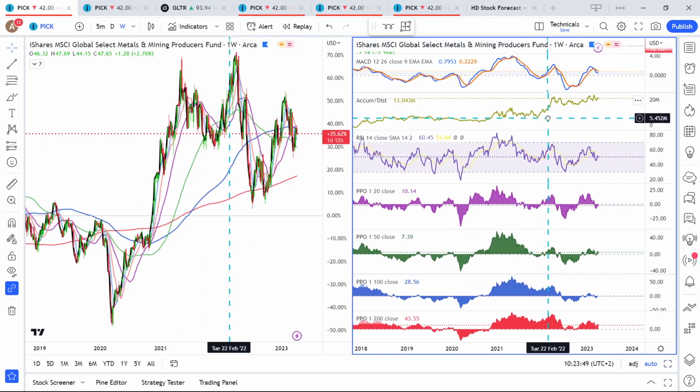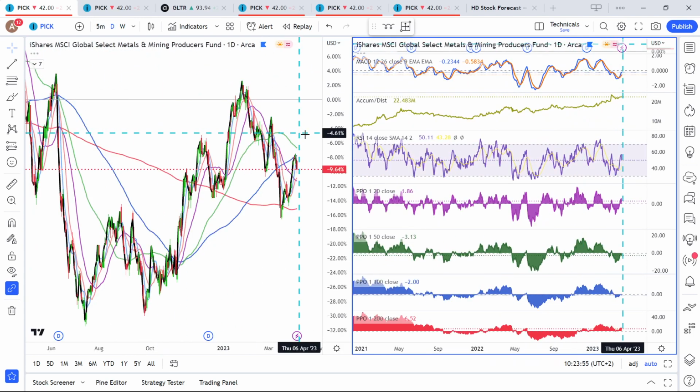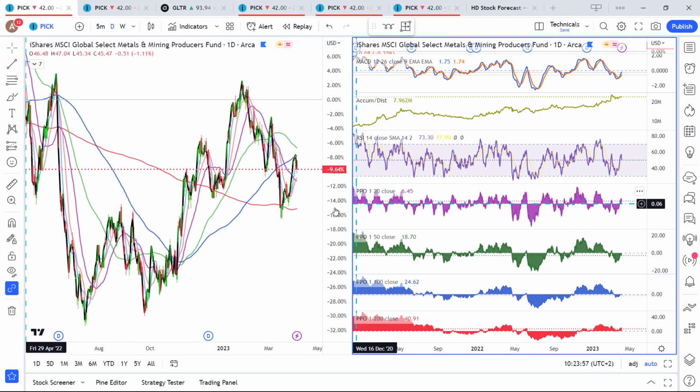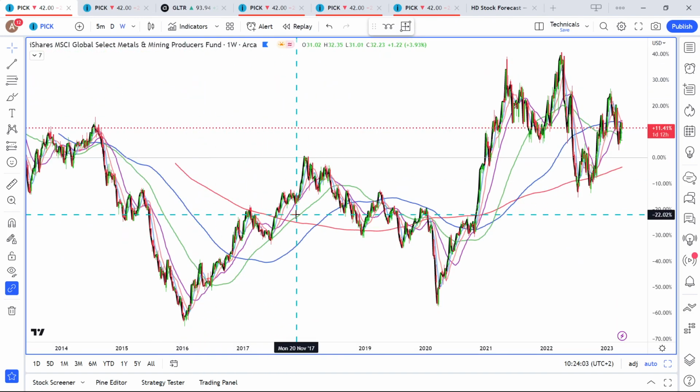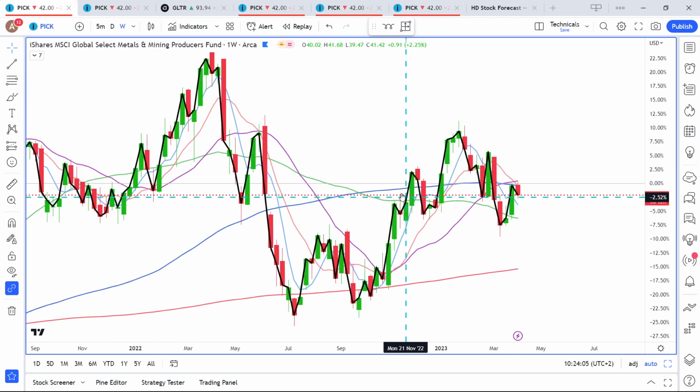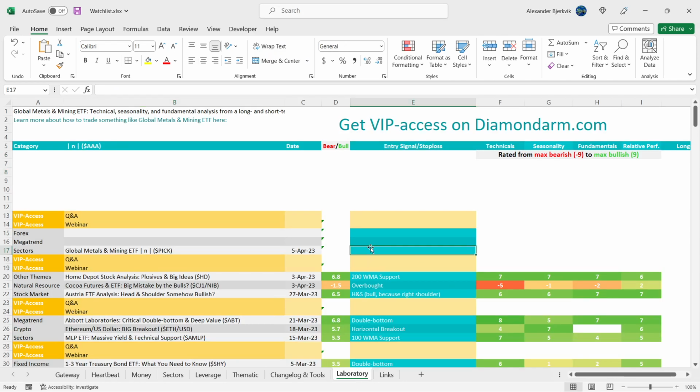Looking at weekly RSI and PPO, we are not really overbought yet though. Looking at the dailies, it's not overbought either, so there's no danger signal from those indicators. The primary issue here is definitively just the head and shoulders, and this is a head and shoulders where we were rejected at key moving averages. This is a bearish one. I will give it a -6. This is clean and bearish.